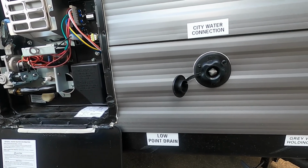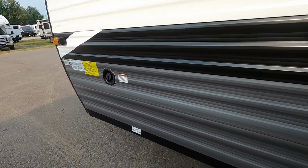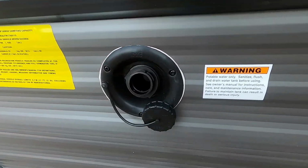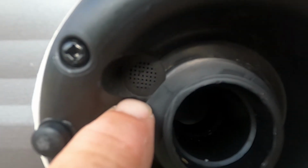So let's say we're going to go camping and we're not going to use city water, we're going to go boondocking. In that case, we'll fill up our potable water or our freshwater tank. It's right at the front of your off campsite. No need for a water pressure regulator here, simply fill it up with a hose. Two ways to tell when it's full. One, there's an overflow valve right here.